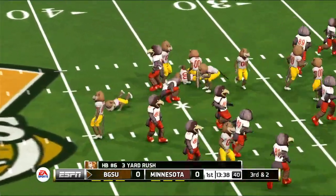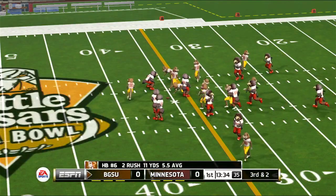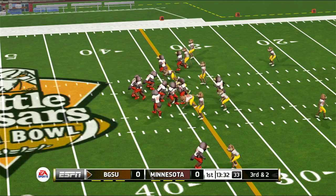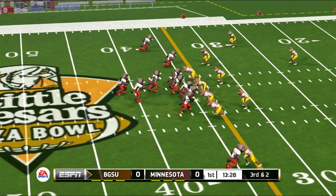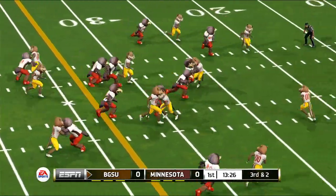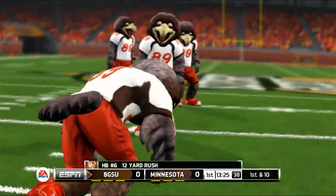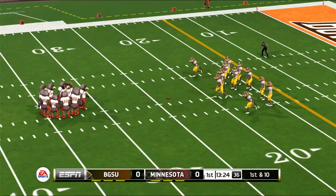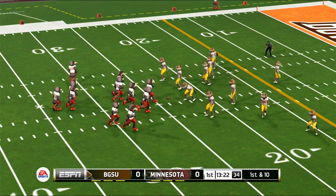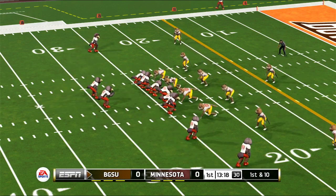He gets out to about the 35-yard line. So they go on the ground and pick up another first down. They are stringing together a nice little drive here. If they keep this up, it'll be hard to keep them out of the end zone. From the 24-yard line, first down.